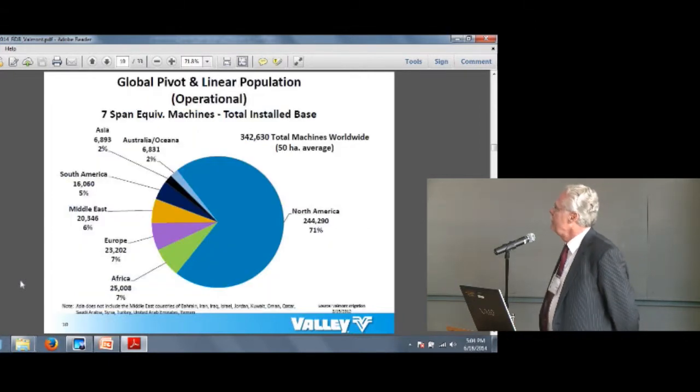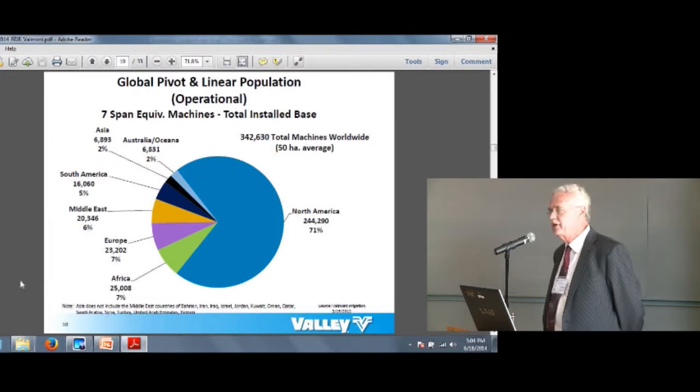Now, as I mentioned, we first introduced center pivots about 60 years ago in Nebraska. And so North America, which is Canada, Mexico, and the United States, has had about a 30-year head start on the rest of the world with this technology. And it shows in this pie graph that 71% of all the installed pivots around the world are in North America. But our two fastest growing markets are China and Brazil. In fact, South Africa has the second biggest population of pivots next to the United States, but Brazil will probably pass that this year.